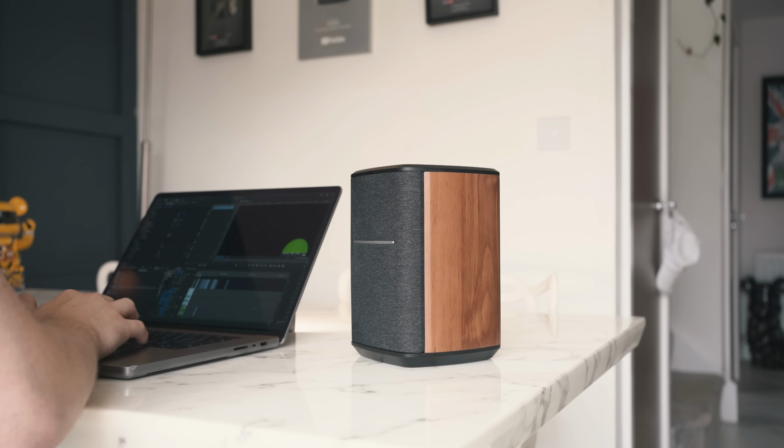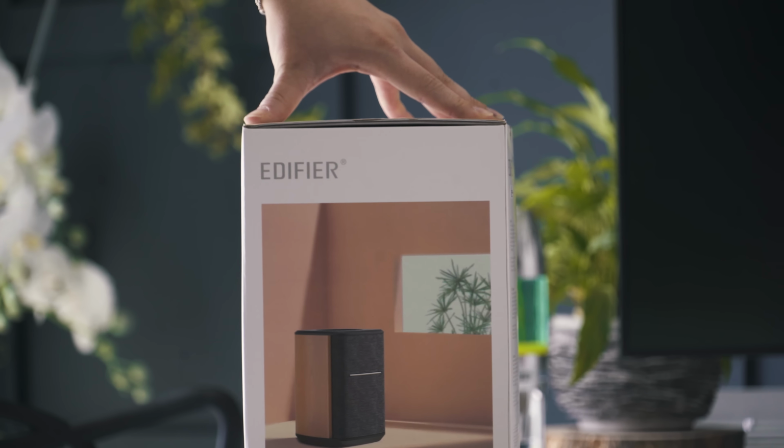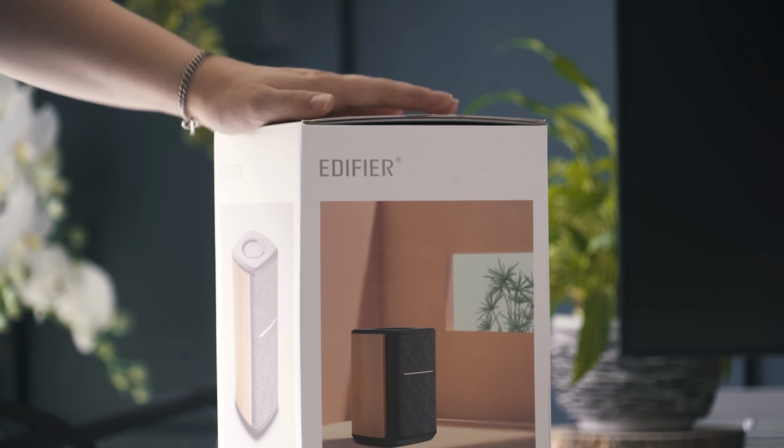So like I've said, it's a wirelessly connected speaker. So all you have to do is feed it power and off you go. Now you download the Edifier app and basically connect it to your wireless network. It supports both 2.4 and 5 gigahertz, and once you've got it synced up, you don't actually need to use the Edifier app. Basically what it will do is just appear on your network as a streaming speaker, and it supports a whole host of options.